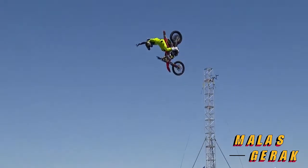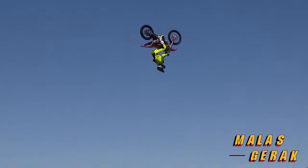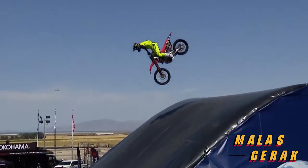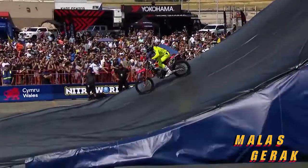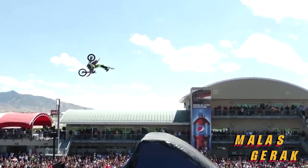He's still coming all the way around for it. Hands are off. He extends it, hangs onto it, gets back to the bars, and then yanks for that second rotation. But it doesn't even look like he's working hard for it. It's just easy for him right there. And the landing was just super, super smooth.